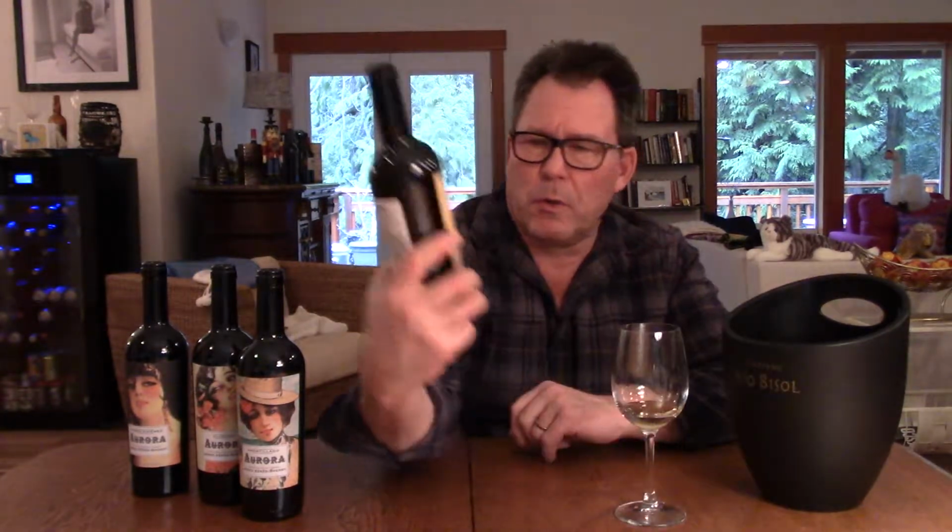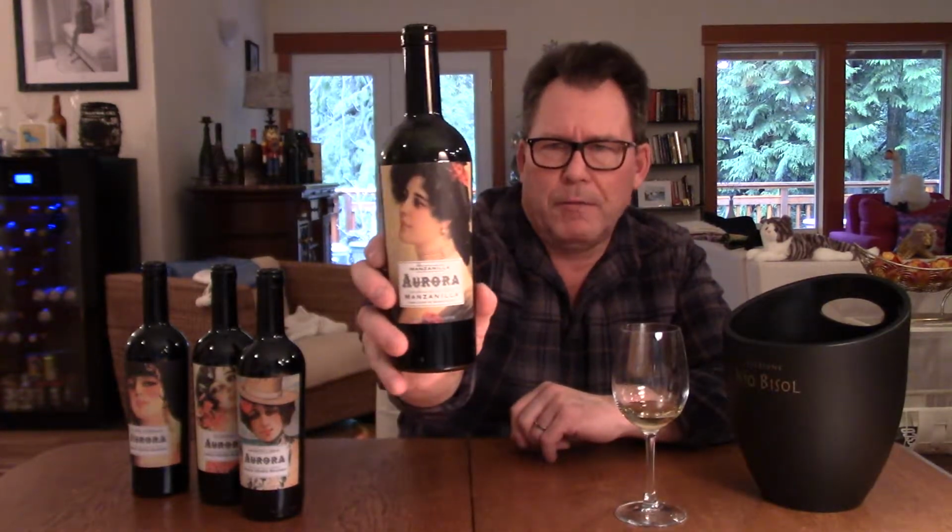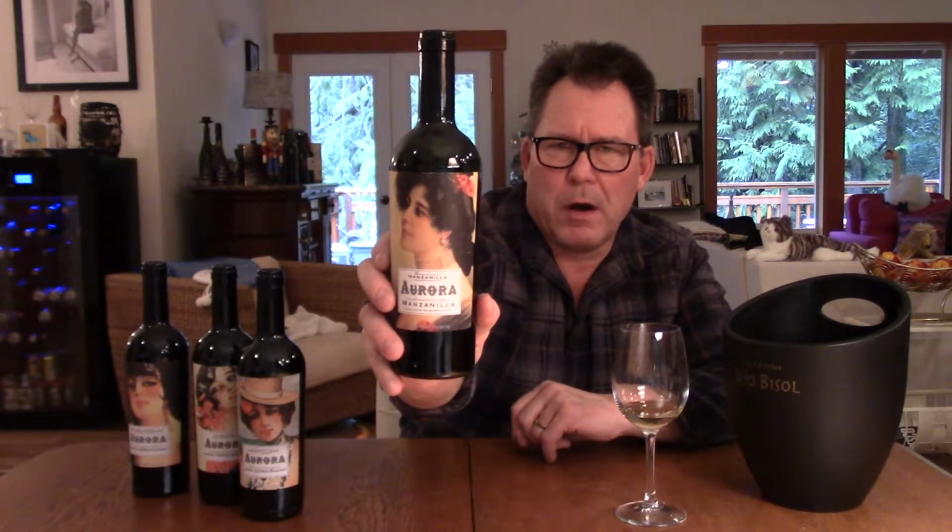This is a very, very dry wine. And if I would have thought of this when we were in South Africa and we were having that really good sashimi, I would have loved to have a Manzanilla with this wine. And this producer, Aurora, I'm very impressed with them. I don't know if I showed you the bottle or not. There they are. I tried some in the past, so I thought, if I'm going to do a YouTube episode, I'm going to do it with these wines because I'm really impressed with them.